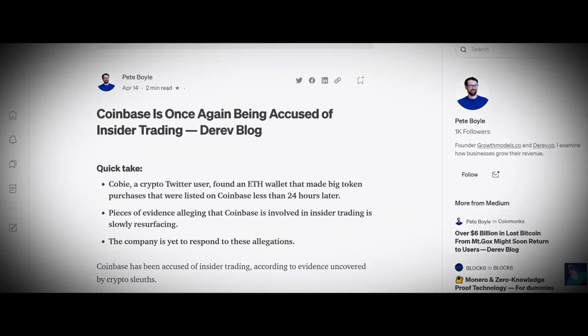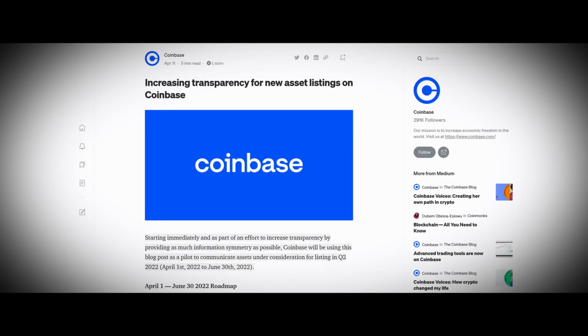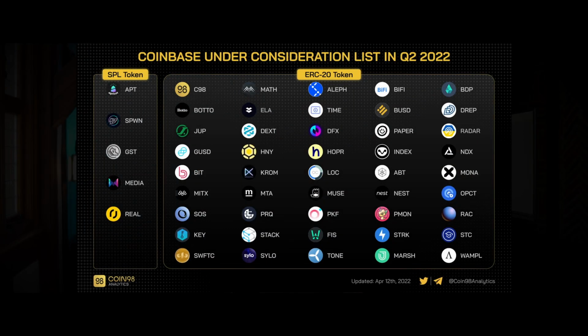Facing criticism of insider trading, Coinbase has listed the 50 projects which are currently under review for listing on the exchange. Over the last week, I've been looking at each of these projects, and I'm going to talk today about 3 of the projects which I think are the most interesting.